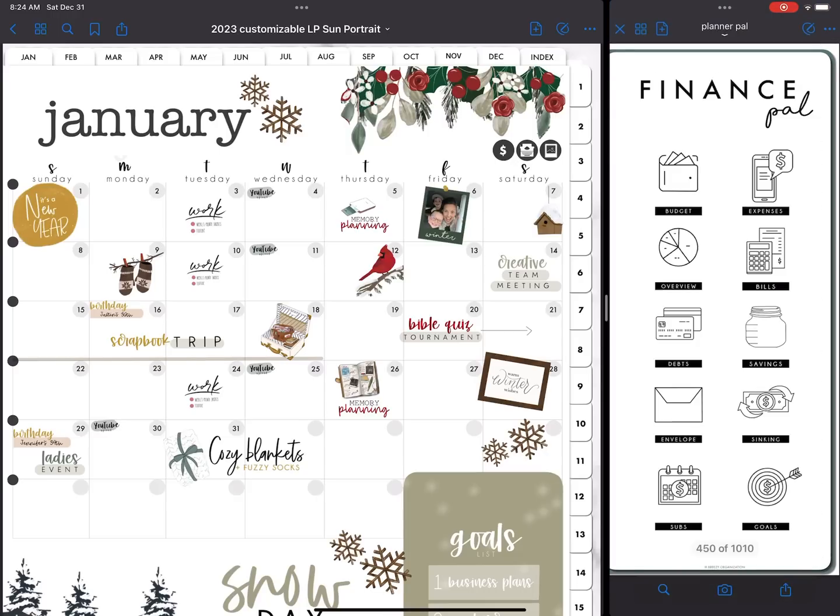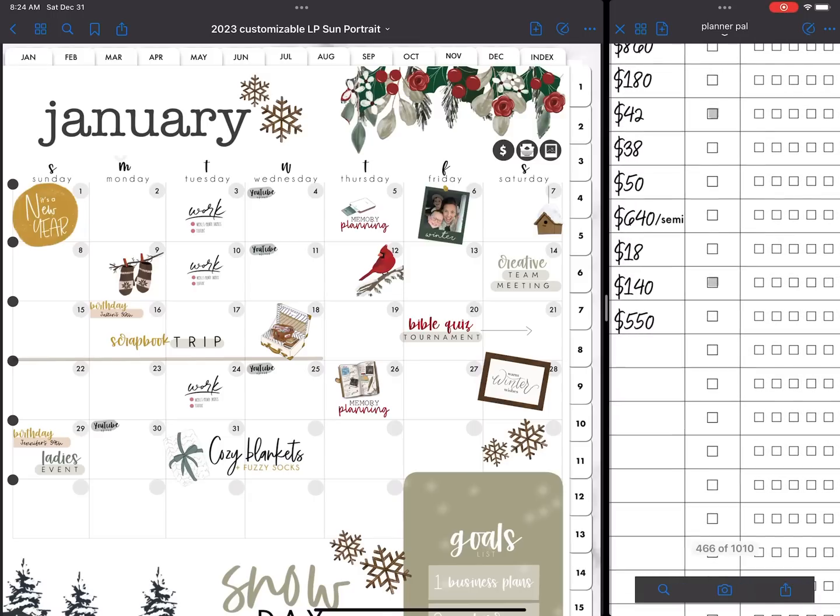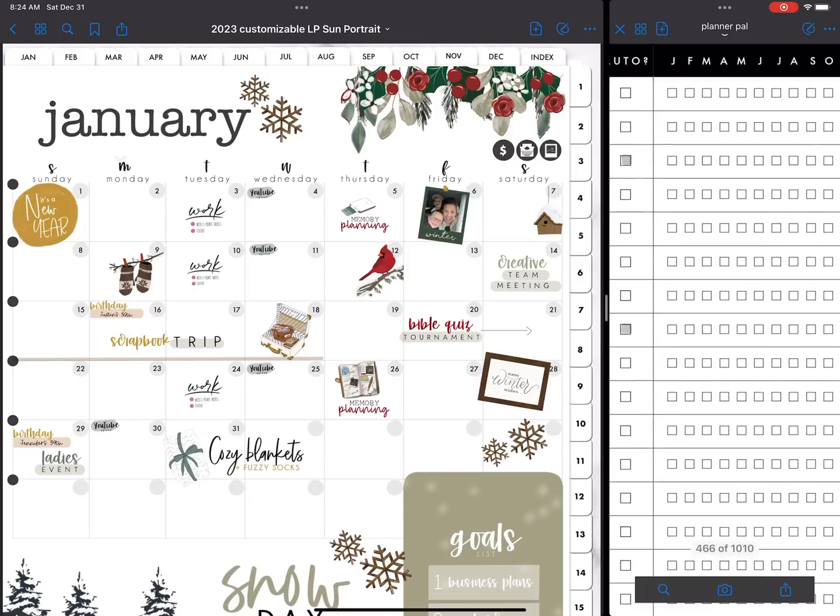Now getting back to the main page, you're going to go to bills. Oh, this is one of my favorites. So you can write down your bills here and the amount, and then whether it was an auto payment by coloring these in. And then I put like semi on this one, so I know that it's semi. You could do them for quarterly.